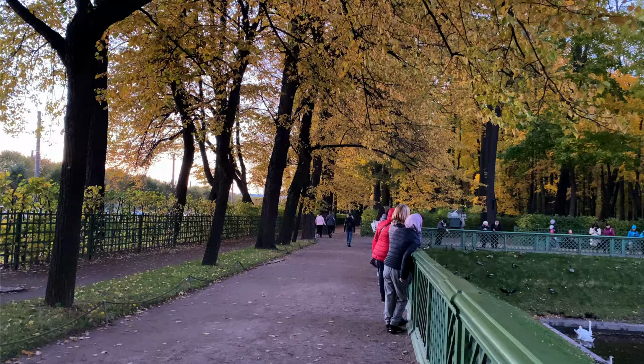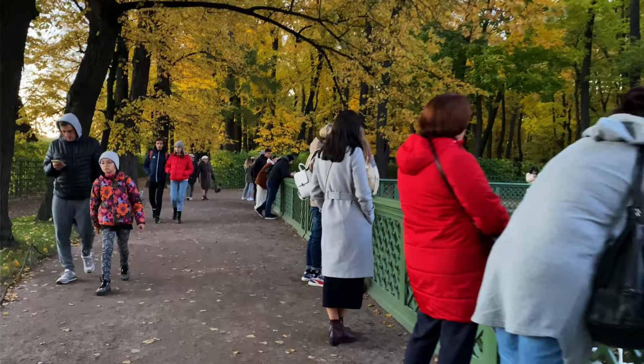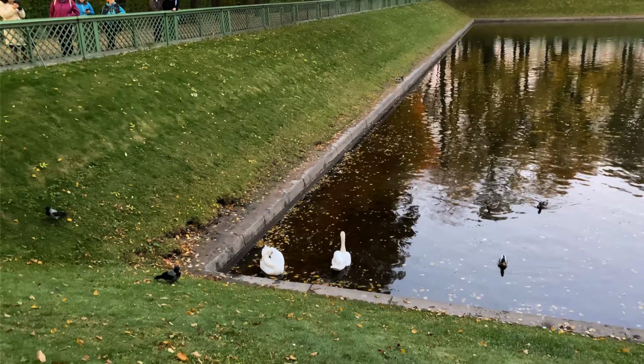Something that I've noticed here in Russia, and that I personally really like, is that in public spaces and gardens, people aren't loud, or really anywhere, you don't hear people talking loudly. Occasionally, you'll hear children screaming or playing around. That's something that I've noticed here in Russia that I haven't noticed in many other places.